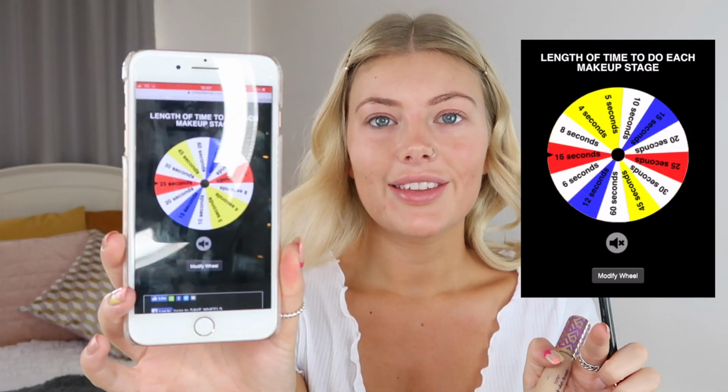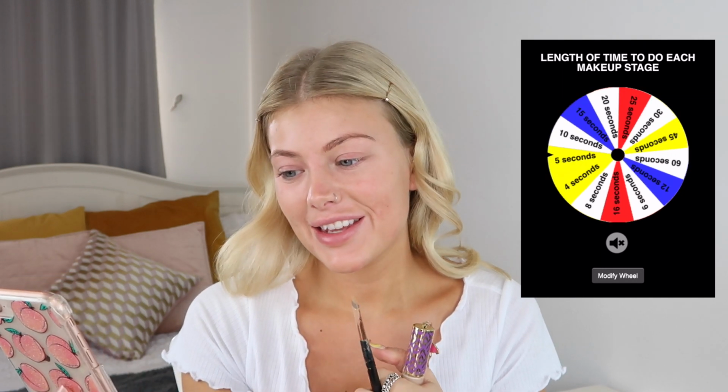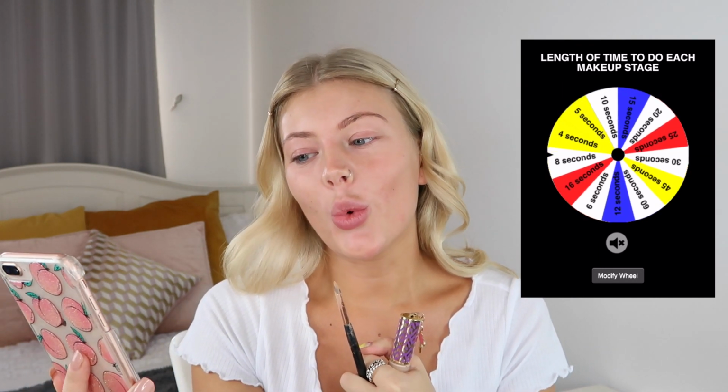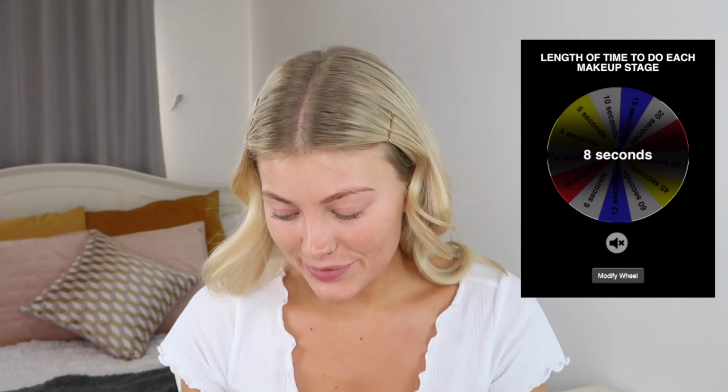First thing that I'm gonna do is my eyeshadow base. So I've got my Tarte Shape Tape, which I always do, and I've got my concealer brush, and now I'm gonna spin the wheel and see how long I have got to do so. So, right, screen recording is on, and here we go. I'm nervous. I need a good time for this. Ooh. Okay, not bad, not bad. Right, I've got 8 seconds. Go.